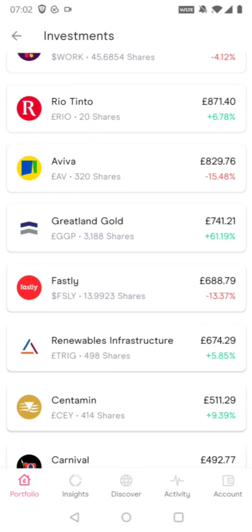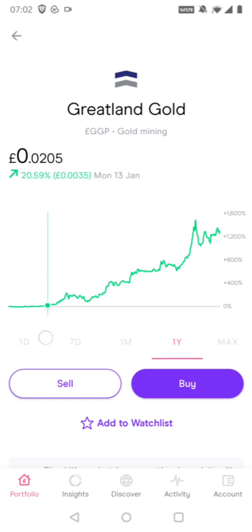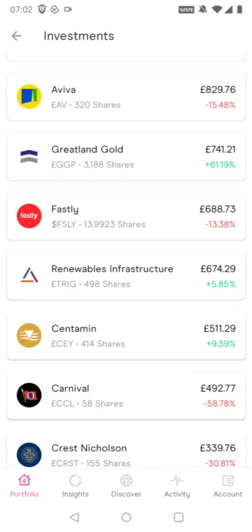Then Greatland Gold, this is an up and coming gold mining company. It's discovered that it's sitting on a gold mine, literally, and so its share went up incredibly. As you can see, it's been up literally over 1,000%, 1,300%, 1,400%, from February this year, or even from January this year. It's just shot up. So I invested in it around that time, but I didn't buy enough. I should have bought a lot more. I'm still up 61%. I can't complain too much about it.